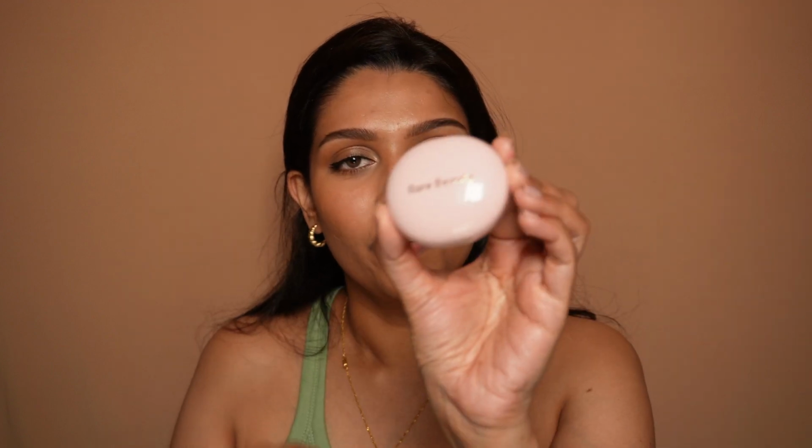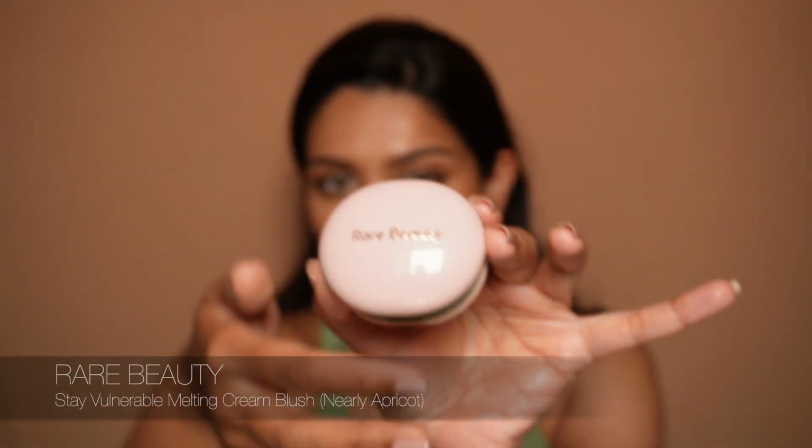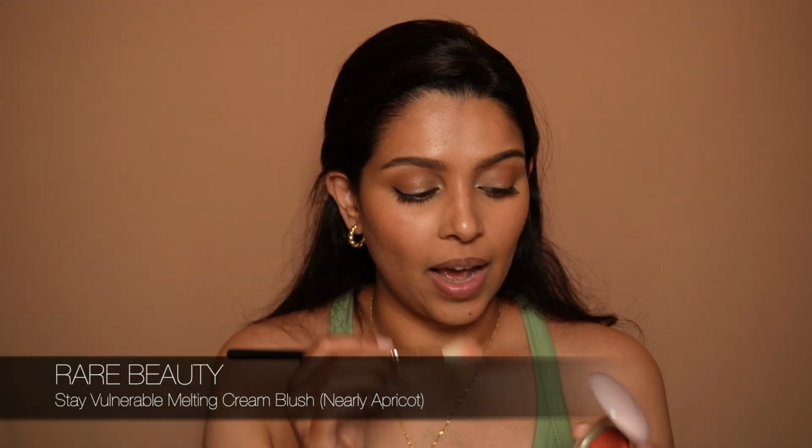So for blush, this is, by the way, one of my most favorite summertime blushes because I feel like it just mimics that flushed skin look. Rare Beauty's Nearly Apricot. I honestly use this with my fingers sometimes, but I haven't used my fingers in a while. And I feel like sometimes when you don't do something, you almost forget it. So I'm just using a fluffy brush. This is a Morphe highlighter brush.